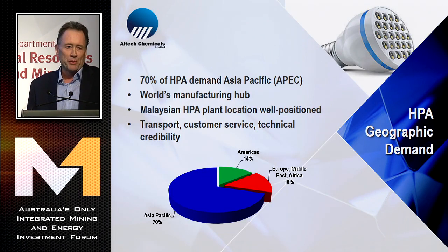Now, the demand for high purity alumina, no surprise, it's all in the Asia Pacific region, the manufacturing hub of the world. Our plant in Malaysia, in Johor, just across the road from Singapore, is really ideally situated to service the demand of the manufacturers for our product. Taiwan, China, South Korea, the usual manufacturing hubs in Asia.